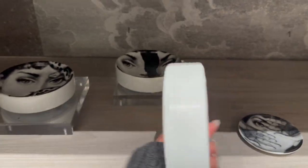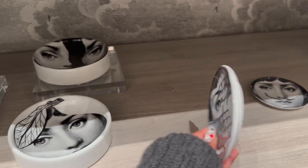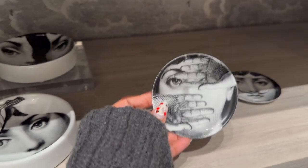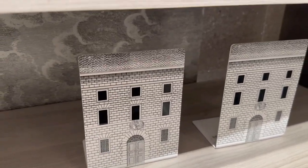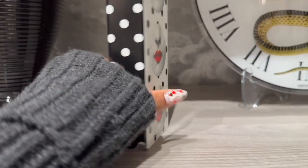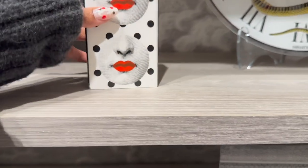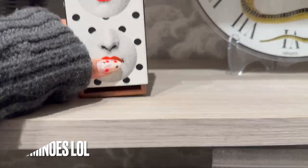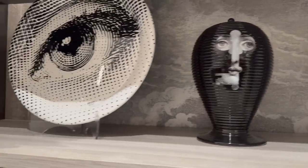Got some more things over here. Little catch-alls, little ashtrays. These are cute. $185. A little tiny catch-all for $90. This is super cute. Little bookends. I don't like these though. Those are kind of basic. What's this? What's in there? She's $565. Maybe she's a chest or something. I don't know what's in her. These are so pretty.